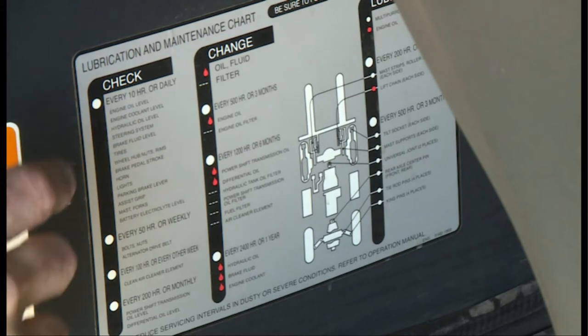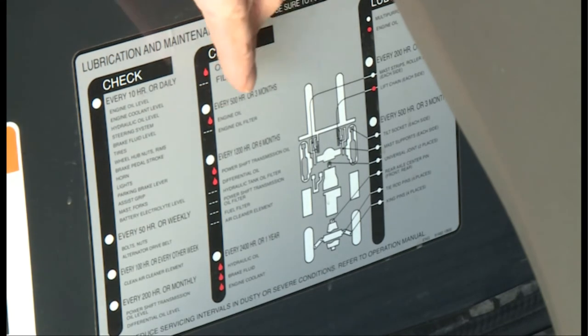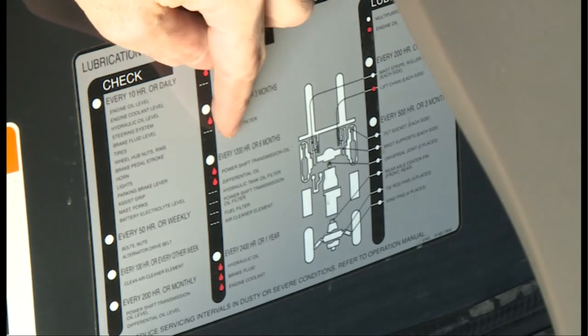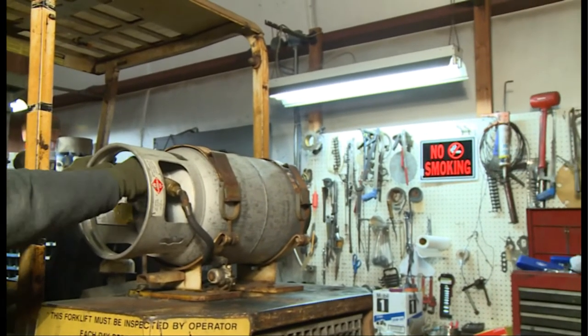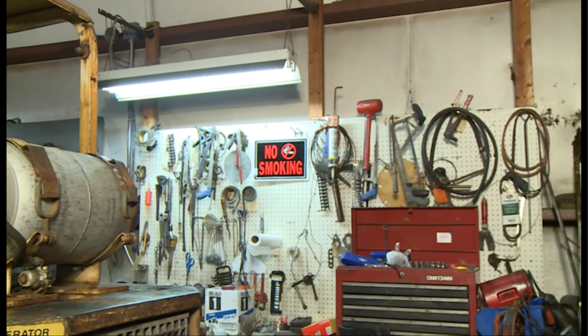IC-powered industrial trucks also require other checks that are similar to those that you perform on your car, including transmission fluid, motor oil, and coolant levels. Look at these every time you refuel your truck. Only recharge and refuel your truck in designated no-smoking areas away from flames, sparks, and electric arcs.